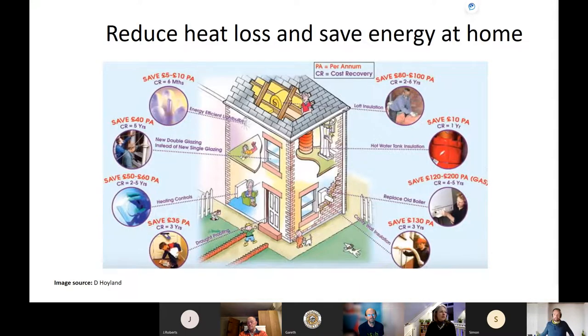So this diagram is quite useful. It tells you what the cost recovery is and how much you could save. Not sure quite how old this diagram is, but you've got replacing your old boiler, hot water tank insulation, loft insulation, energy efficient light bulbs, but also new double glazing, heating controls, draft proofing. So yeah, your draft proofing, Peter, you should get a cost recovery within 3 years. It might be quicker than that, depending. Yeah, well, it didn't cost much more than that, I don't think.